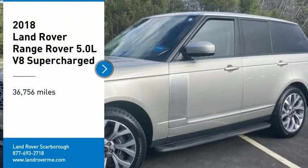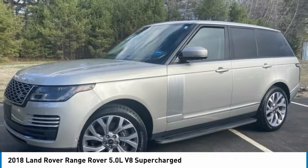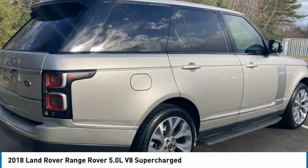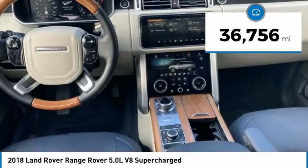Looking for the right vehicle? Check out the 2018 Range Rover. The luxury that's more than a luxury. It's quite apparent throughout our Range Rover heritage. This vehicle has less than 40,000 miles.